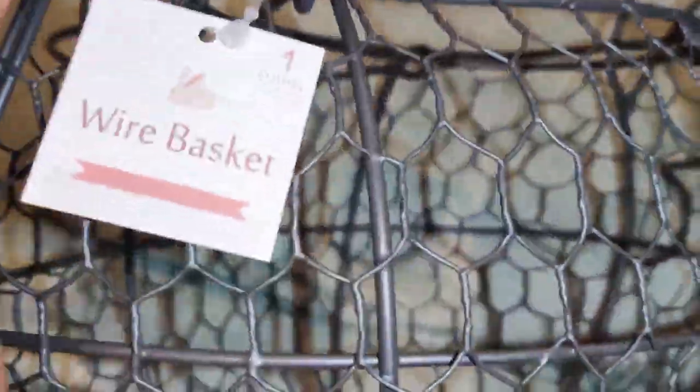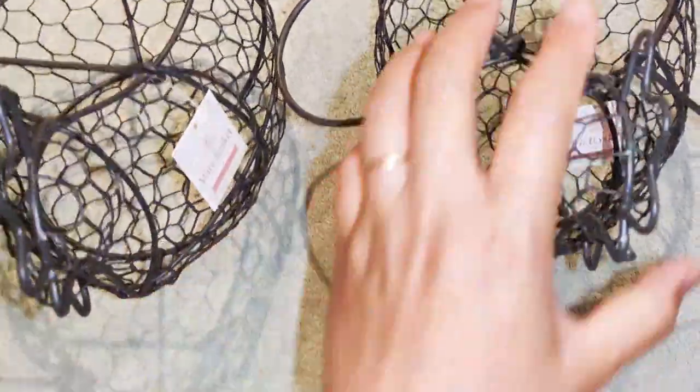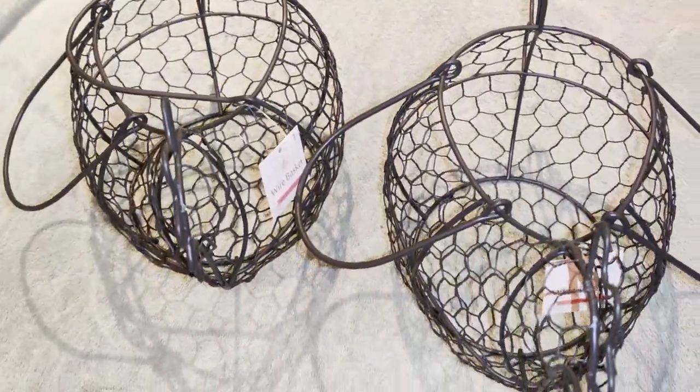This wire basket's only $5. I got two of them. Adorable. And I love the handles. What you need the most are the handles. And it's quite sturdy. You could hold fruit in it or eggs. I love it so much. I hope they carry it every single year.